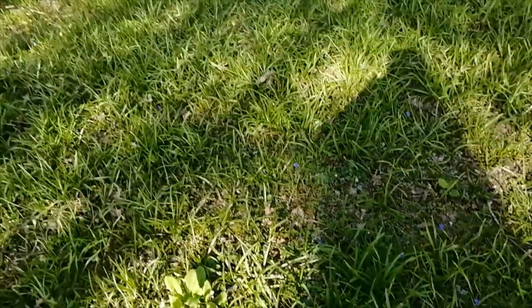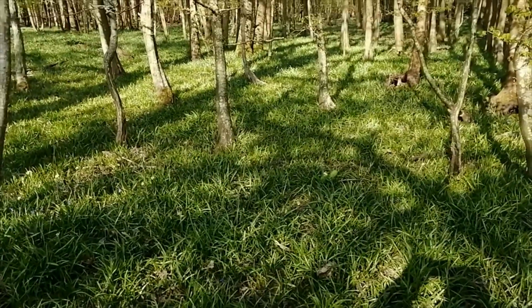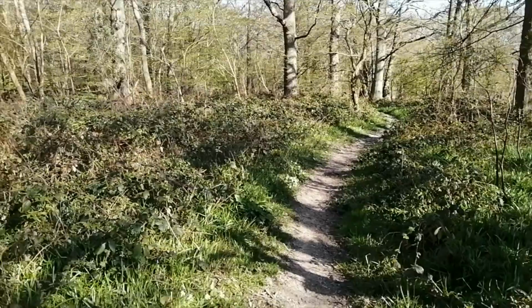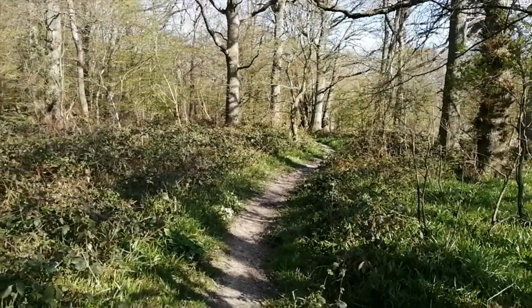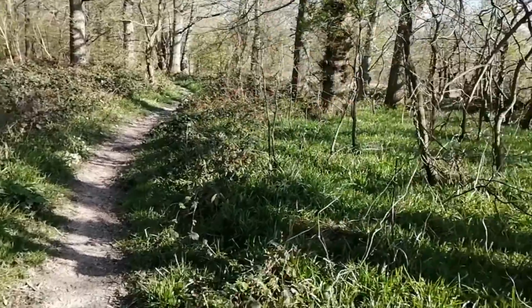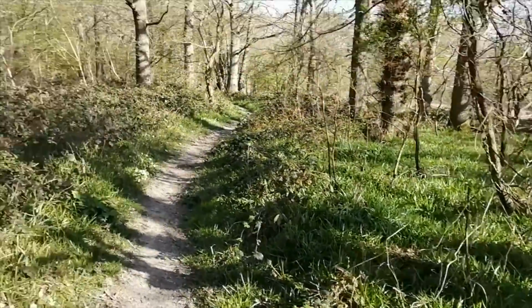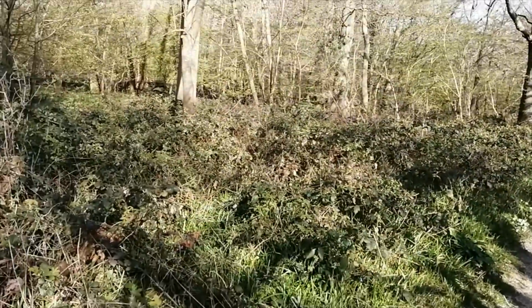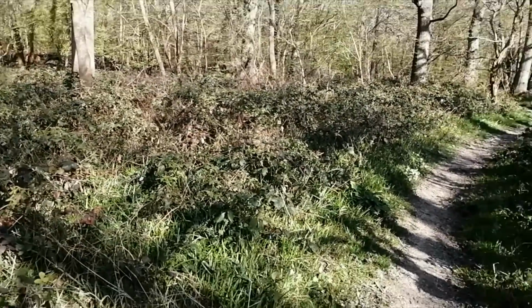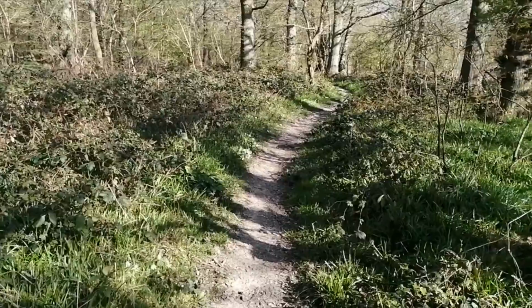Last year was very dry, so it could be that the seeds have managed to germinate in a dry patch. The path with the bluebells along here, just a few bluebells, but loads. But on this side there are more bluebells. On that side there is a huge patch of blackberries and a few primroses along the path.